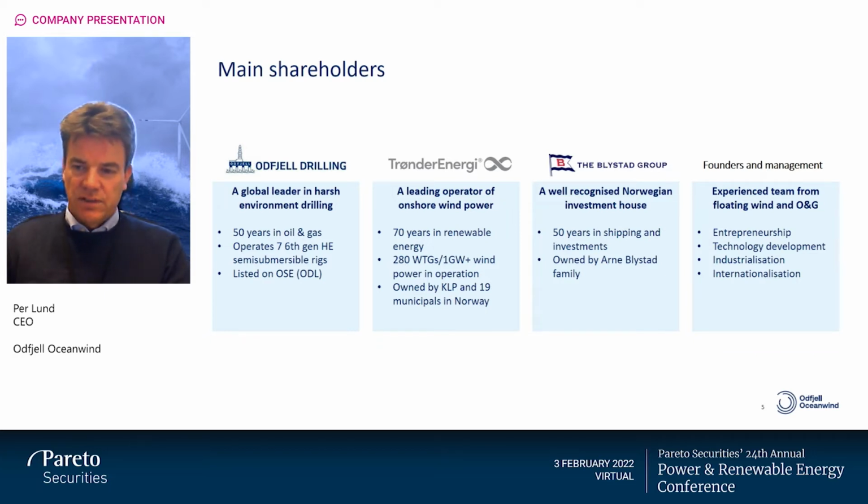Trønder Energi is one of the largest operators of onshore wind turbines in Norway and brings a wealth of knowledge from development, operation and maintenance of these. In total, they operate 280 wind turbines with a total installed effect of more than 1 gigawatt. They also have some very interesting technologies related to digitalization and artificial intelligence, that complements well the digital toolbox that we bring with us from Odfjell Drilling.